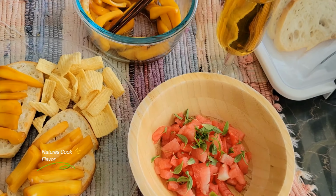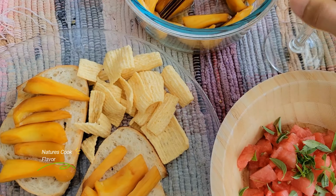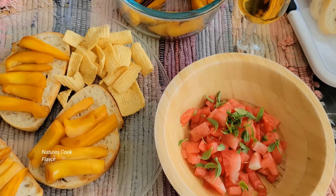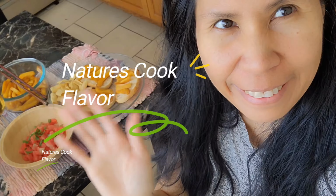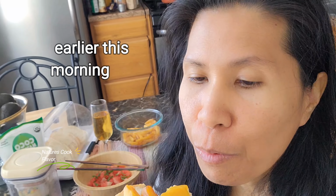It's early in the morning. What I did? I'm preparing my breakfast. You can see all of it. Oh my gee, I can't wait to eat my breakfast. What makes me hungrier early this morning?